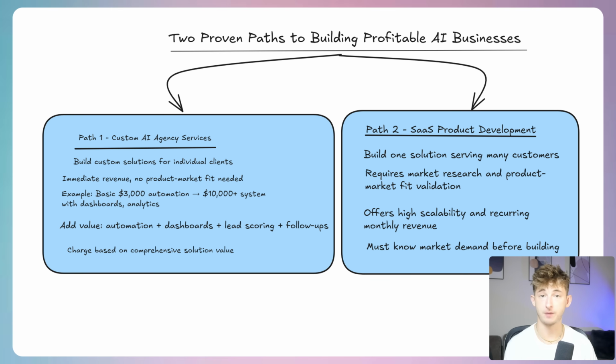Now, the alternative is path two, and this is the SaaS product development path. This path requires deeper market research and product market fit validation, but it does offer greater scalability once you actually nail it and achieve product market fit. So this is where we are building one solution that serves many customers with recurring monthly payments. This SaaS route does require that you essentially know your market needs the solution right now, which is why product market research becomes absolutely critical before you invest months into building whatever it may be. Without validated demand, you are literally just gambling with your time and resources. So keep that in mind.